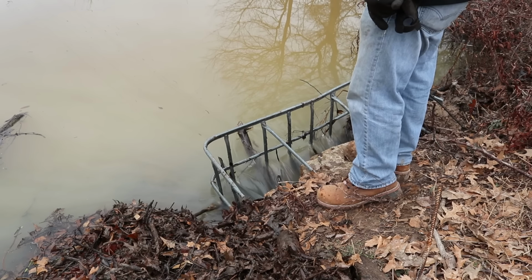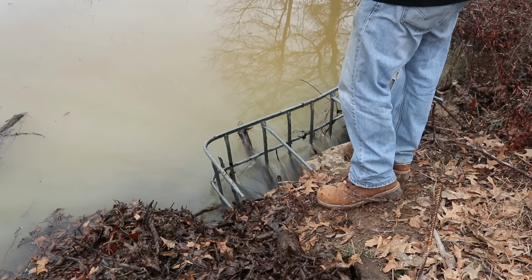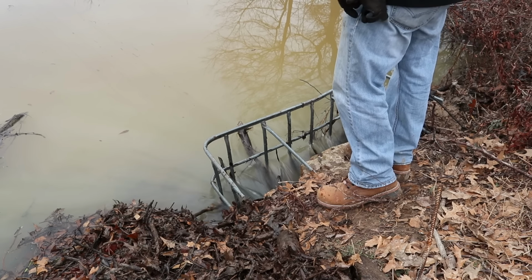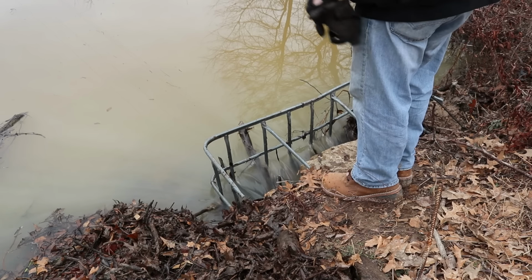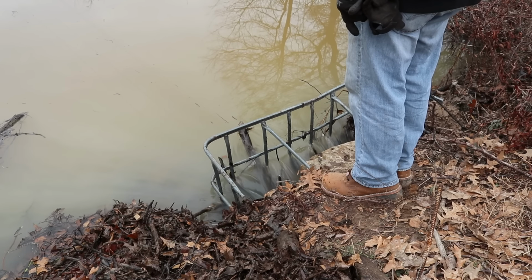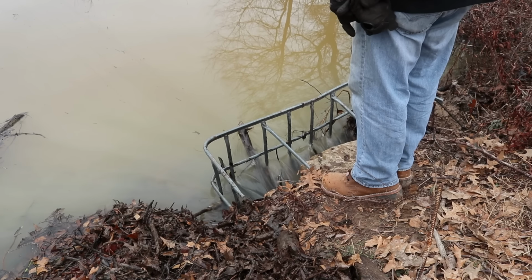So the current's fighting and kind of starting to work its way back in there further. And I don't want it to go in there because it'll definitely get stuck with the other stuff that's in there. So we'll just let it ride till the water falls down some. I'm not fighting the current so much.